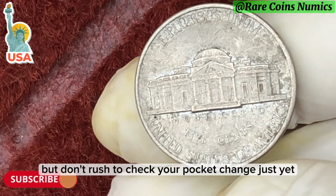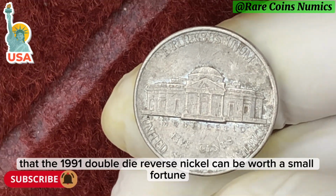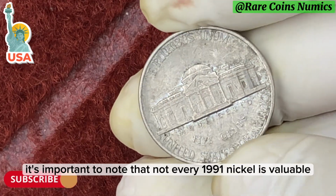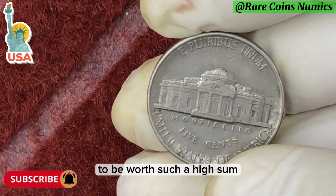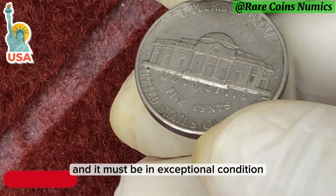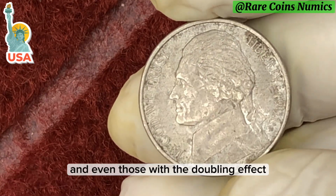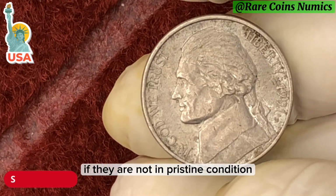But don't rush to check your pocket change just yet. While it's true that the 1991 double die reverse nickel can be worth a small fortune, it's important to note that not every 1991 nickel is valuable. To be worth such a high sum, the coin must exhibit the doubling effect on the reverse, and it must be in exceptional condition. Coins that show wear or damage will be worth far less, and even those with the doubling effect may only fetch a few $100s if they are not in pristine condition.